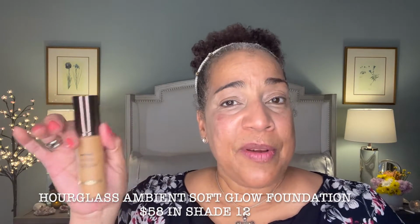We're going to be talking about foundation today, and I have a couple of foundations that we're going to compare. They're sort of similar, so I thought it would be fun to do a comparison of the two. They're both matte foundations, so I'd say medium to full coverage. The first is the Ambient Soft Glow Foundation from Hourglass, which I did review before. In my other review, I still hadn't decided which shade I was going to purchase. I showed you shade 10.5, shade 11, and shade 12. I wound up choosing shade 12, so that's what I purchased.